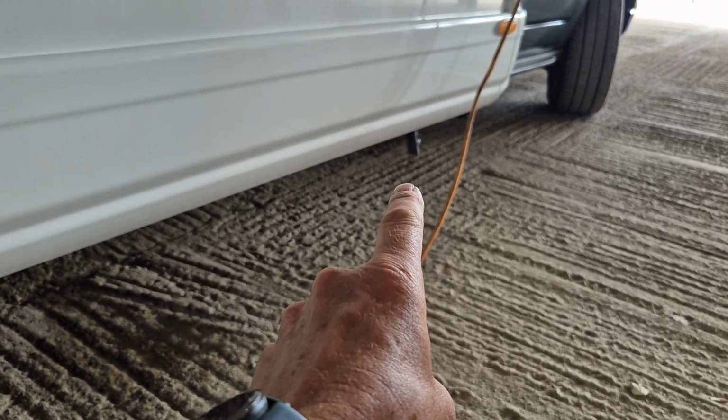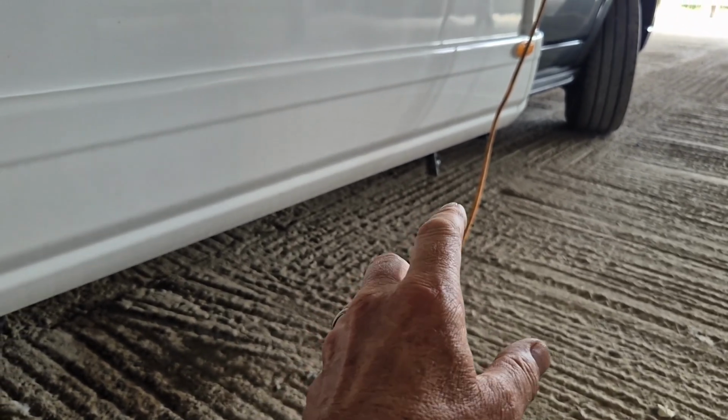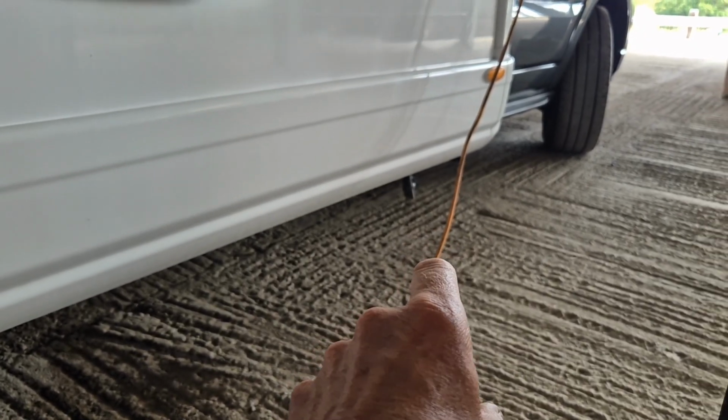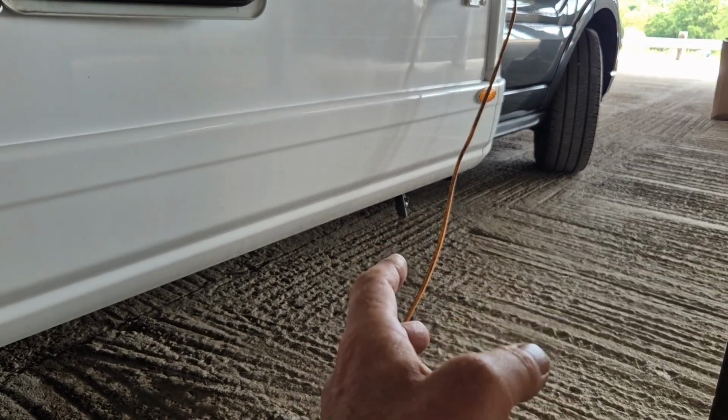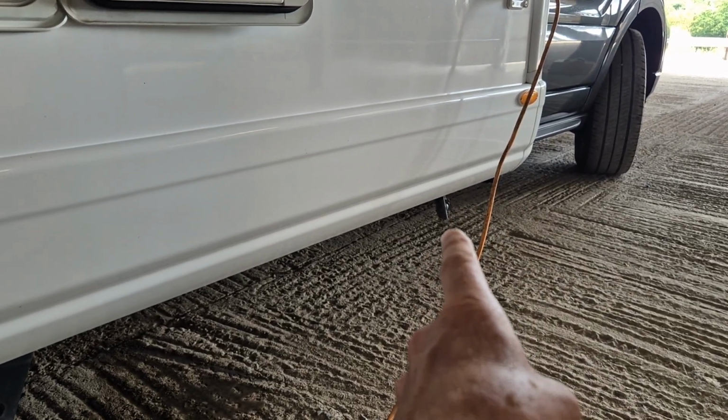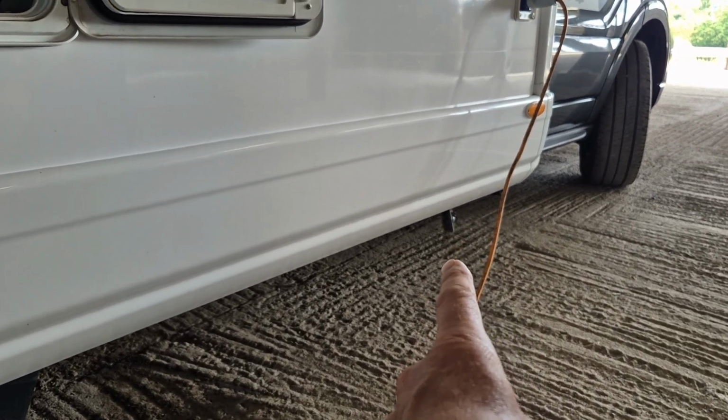The grey tap will drain all your grey water, so anything from the sink or the shower will come out of that one. We tend to leave it open, so there's a chance that when you go to it you might find there's nothing in there to come out because it's already drained. But that's where you drain your grey water. Please drain it as often as possible.